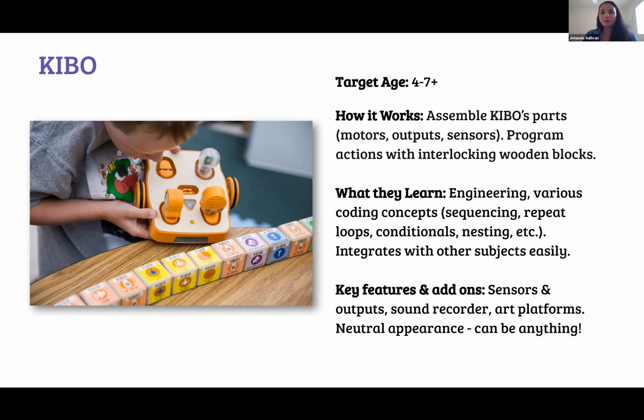So there is this engineering component where you're actually putting together the motors and the outputs and the sensors, which is not part of what you do with the other robots. And you're also doing your coding. So in the case of Kibo, the language is a tangible wooden block language. So kids can build their code in front of them and see it, and they can actually use their hands as they're problem solving and trying to figure out what went wrong with their code, why isn't it working the way they want it to work. And the robot has a scanner, and you just scan the barcode on each block, and then that sends the program to your robot and it acts it out right there.